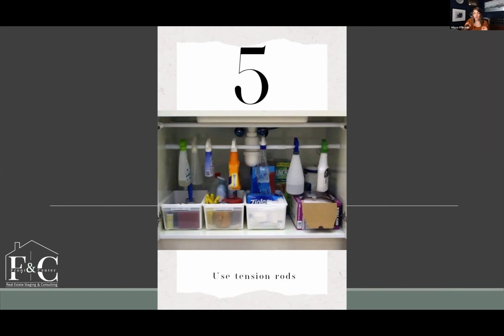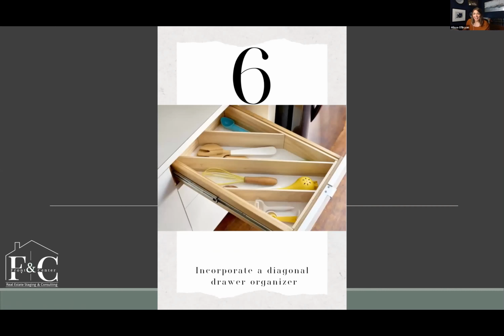Tension rods are really great for people who are also renting their home. It doesn't do any damage to the space. They can easily be removed and reused again. So I think tension rods are just a really smart solution for organizing and making better use of that space under there. I love that. Yes, yes.